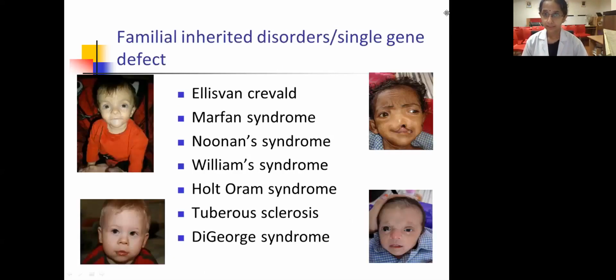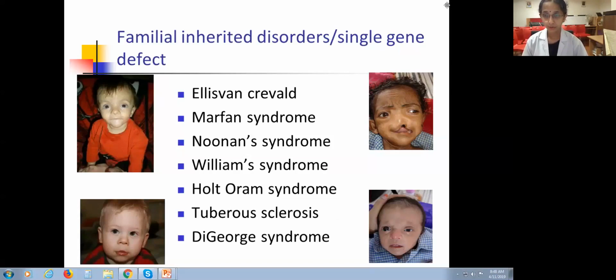The second indication we will see now: there are families who have inherited disorders of single gene defects. For example, Ellis-Van Creveld syndrome, Marfan syndrome, Noonan syndrome, Williams syndrome, Holt-Oram syndrome, tuberous sclerosis or DiGeorge. So if the first baby has been diagnosed with any of these, then it's an indication for doing a fetal echo. There are subtle signs which you could pick up in the first baby, for example, cleft palate, cleft lip, hypertelorism, bulbous nose, low set ears.